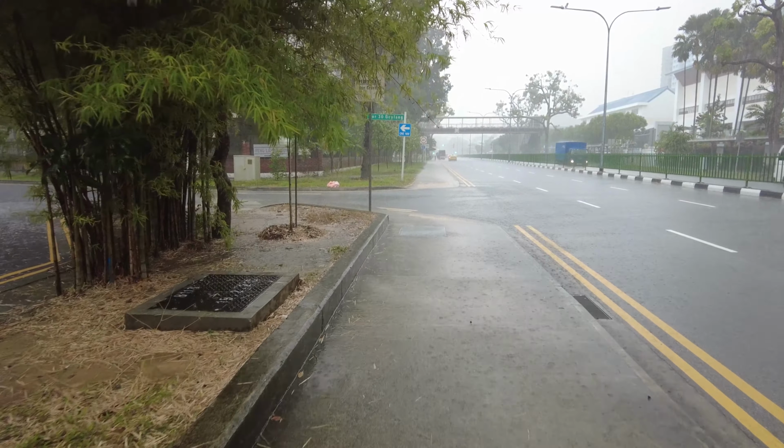Let's go over to Geylang Road. Yeah, people even making it out without their umbrellas already. So that was a quick one. Just going over the area. Kind of fun to see that when it was sort of the heaviest rain.